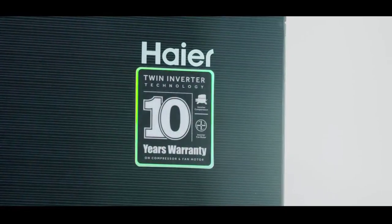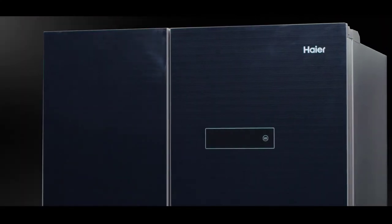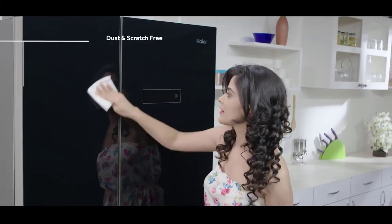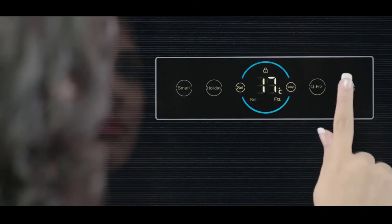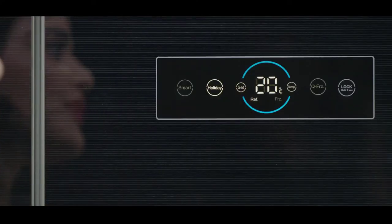Hisense India introduces its all-new side-by-side refrigerator, HRF748KG. Its smooth black glass finish ensures that your refrigerator stays dust and scratch-free. The elegantly designed horizontal digital control panel placed over the top right section helps easily navigate the temperature settings.